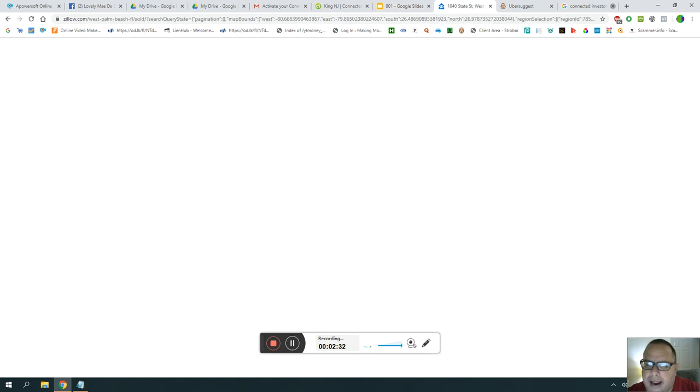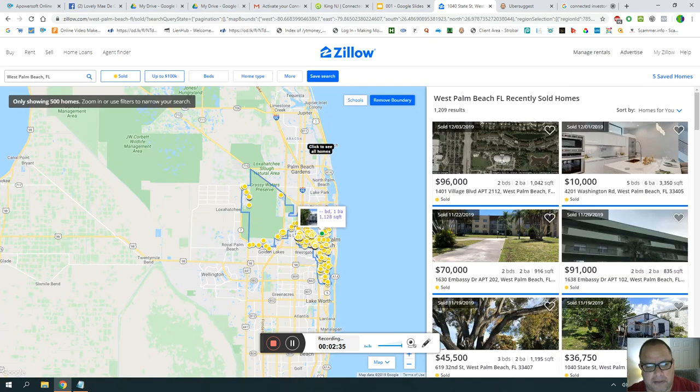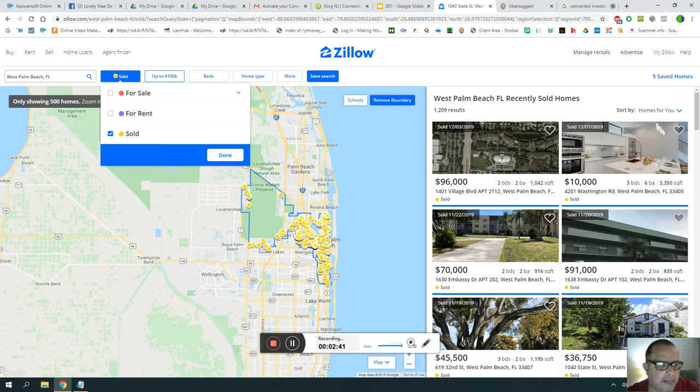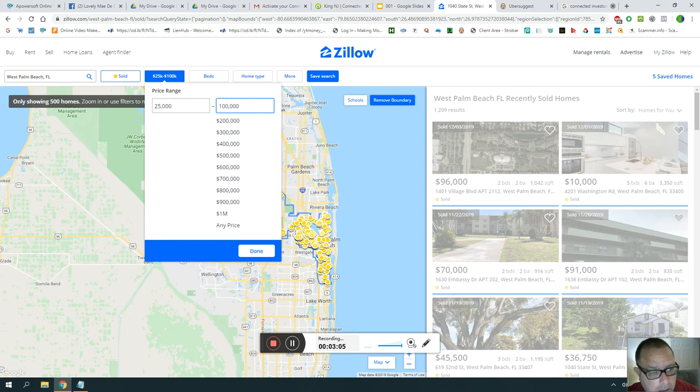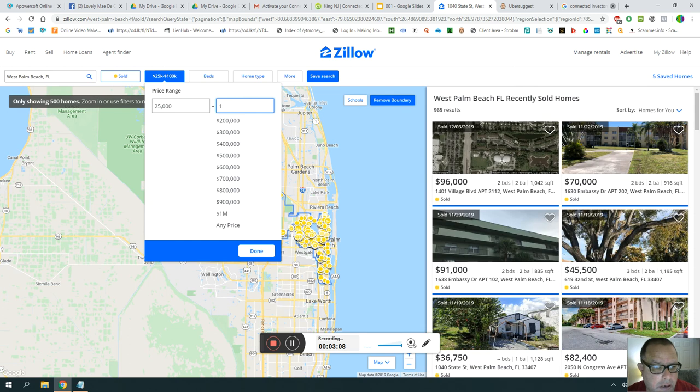Okay, Zillow.com. I'm in West Palm Beach. To find the cash buyers, you go to sold, then set the price range, let's say $25,000 to $60,000.